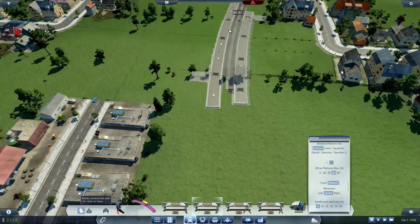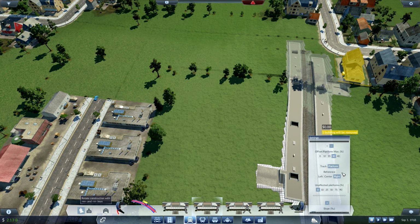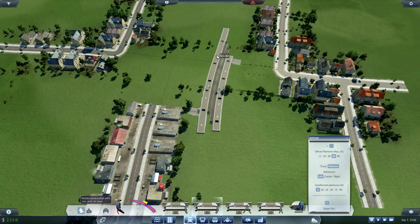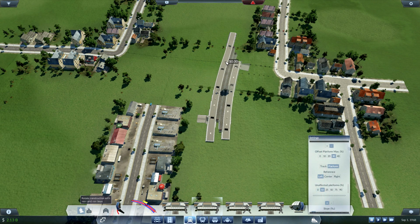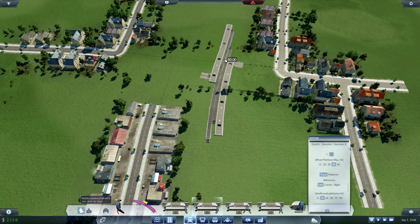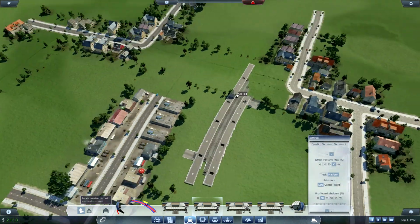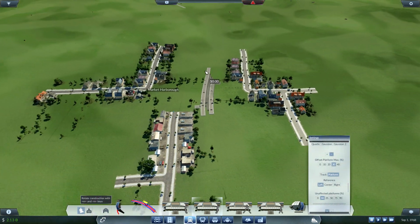I was hoping the tracks would stay with the platform. If we do right, oh, that just switches that around. It's definitely left. Yeah, why won't the tracks stay with it? I don't know, guys. Oh, you're not quite right, are you? You're not quite right. Platform. All right. Once the tracks are in, I think we'll be okay.